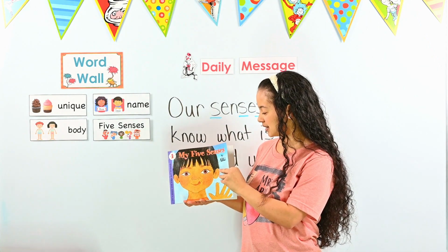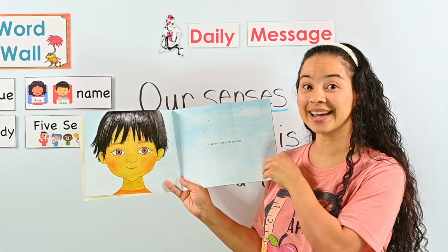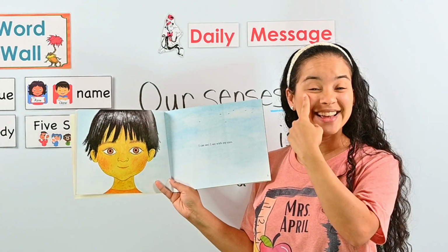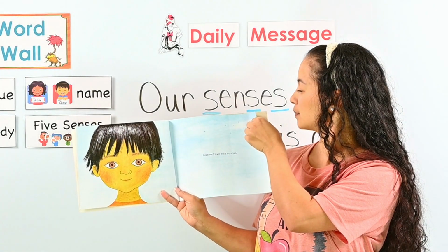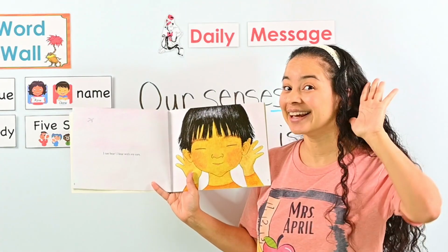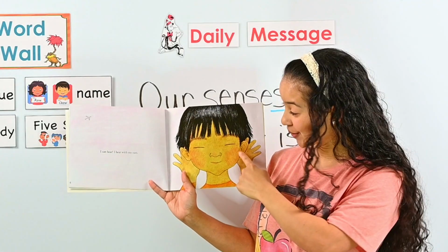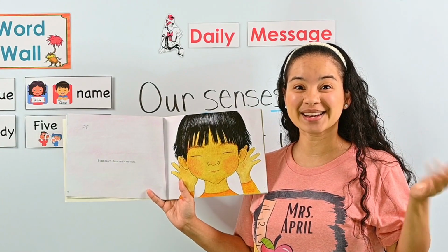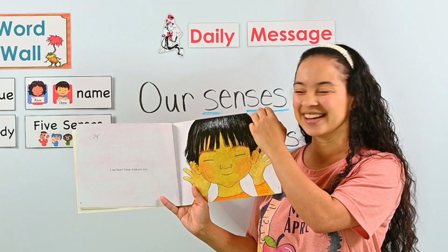My 5 senses. I can see. I see with my eyes. Can you point to your eyes? Yes, we can see with our eyes. I can hear. I hear with my ears. Oh, look, he's holding his ears. Can you show me your ears? Go ahead, point to them. Yes, you use your ears to hear.